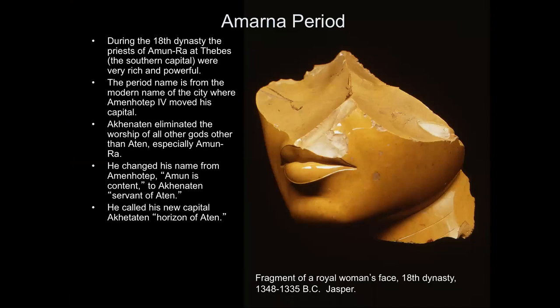So the Amarna period is the strangest and most unique of all the periods that we have studied. During the 18th dynasty, the priests of Amun-Ra at Thebes, which was the southern capital, were very rich and powerful. And this meant that they could be somewhat threatening. And dynamics like this happen throughout history.